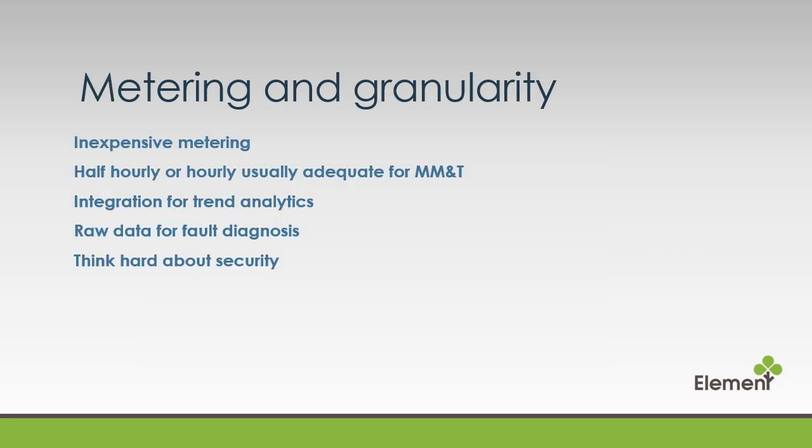We've talked about target setting. We've talked about the basics of MM&T, we've talked about some of the analytical methods that might be used, and we've talked about timeframes and granularity. Metering equipment is now considerably less expensive than it was only a few years ago. It is absolutely true that you are unable to save what you don't measure. You just don't know where or how it's being consumed, and it's not possible to make an effective judgment or implementation on how to improve that.